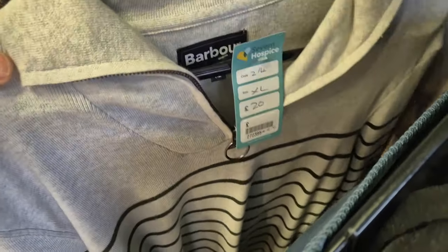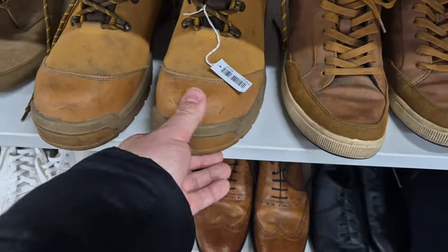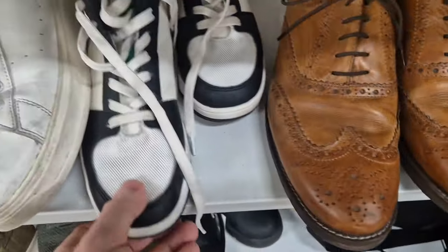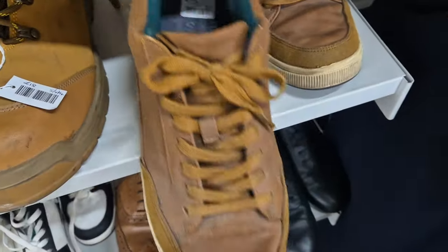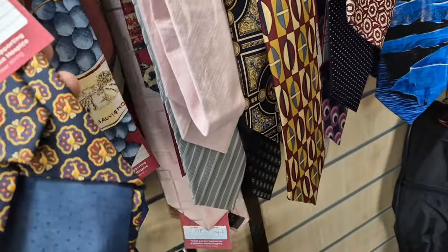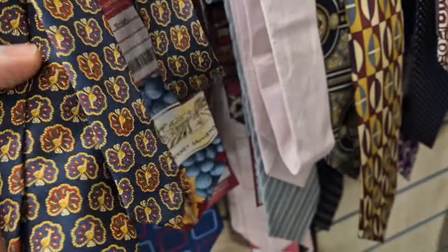20 quid for a Barbour top. So we've got some Dickies steel toe cap boots at 18 quid. They don't really sell for much. This shop's pretty expensive. I have picked up some good stuff from here before, but usually it's expensive. Always look at your ties as well, but like I say, the price is quite high in here. I mean, £4 for a tie, that's a Marks & Spencer one, so no chance.